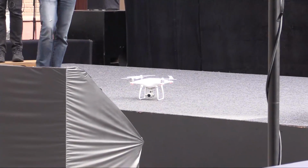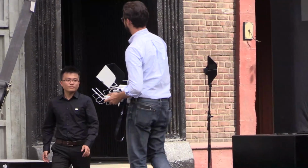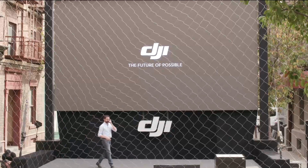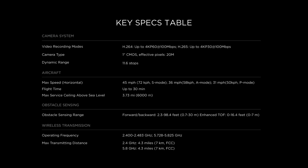So we love the creative functions on board the Phantom 4 Pro, and think you will too. It creates a lot more creative freedom while you're in the air. It gives you more choices in creating your shot. And that's all enabled by the combination of the intelligent flight functions, but also the 1-inch sensor, 20 megapixel stills, 4K video up to 60 frames per second at 100 megabits per second. All of this makes for an incredible creative tool that's further enabled by flight time up to 30 minutes.